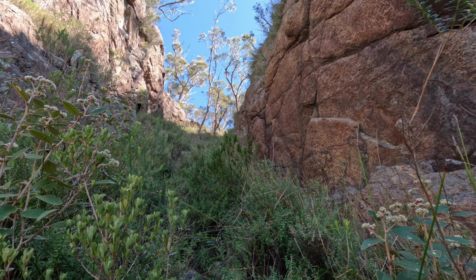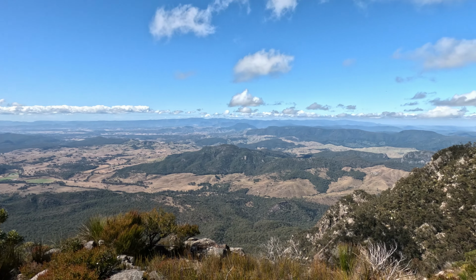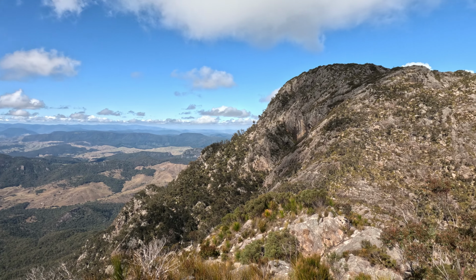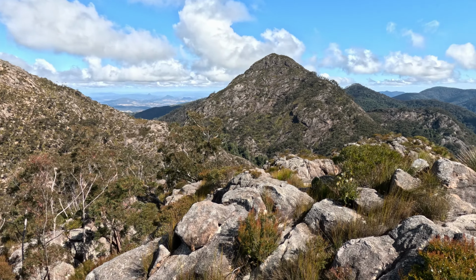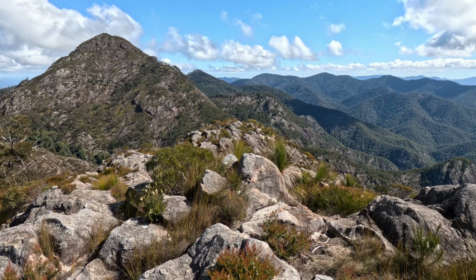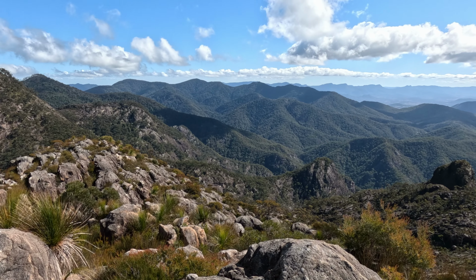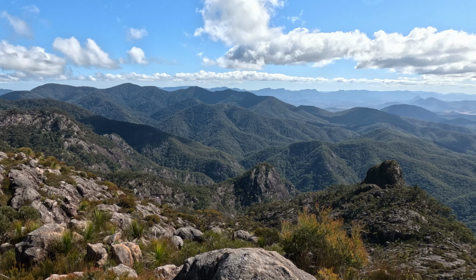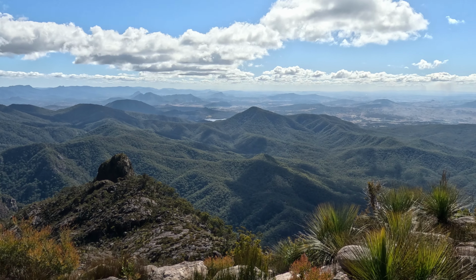So yeah, we made it. Not far off the saddle. Before I go, just in case I haven't taken all the photos, East Peak where we're going now, and West Peak. There's all the others. Ballow Range, Montserrat, Mount Chicken Man.